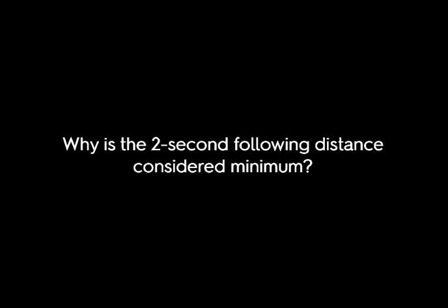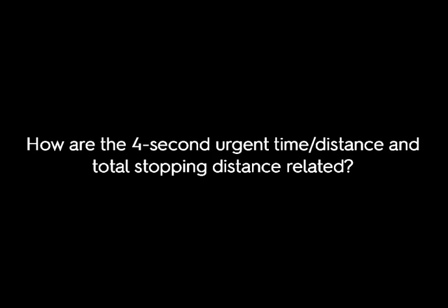Use your horn. What are the 3 visual lead times of rider radar? 2 seconds, 4 seconds, 12 seconds. Why is the 2-second following distance considered minimum? Because it should be longer if other factors are unsafe. How are the 4-second urgent time distance and total stopping distance related? Ensures time to react before the actual stopping distance.